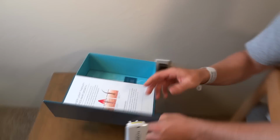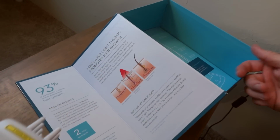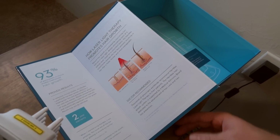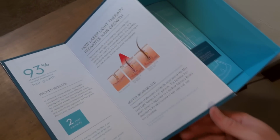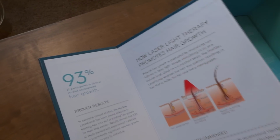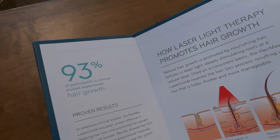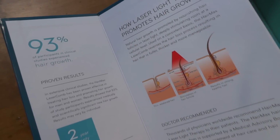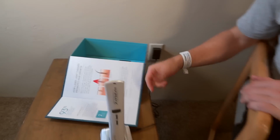Anyway, it comes in this box, and there are 3 different models of it. This is the Professional 12, and it's the most expensive model, retailing around $500. They're claiming that 93% of participants in clinical studies experience hair growth. So that sounds pretty good. There have been some independent studies on this. This thing has a 2-year warranty.